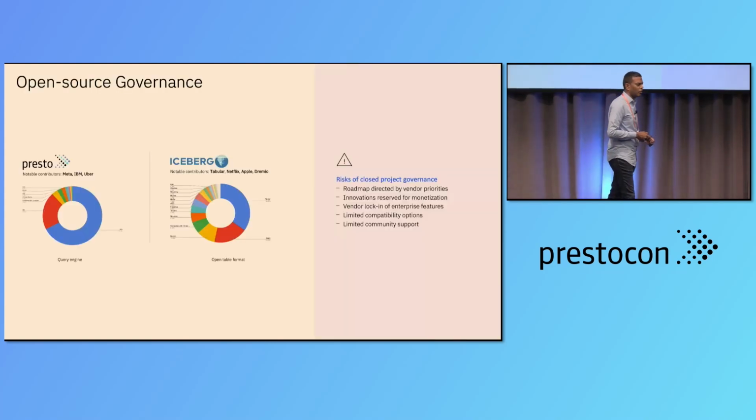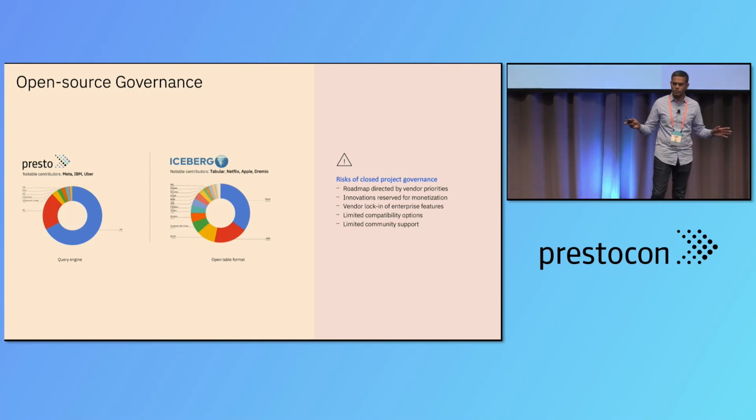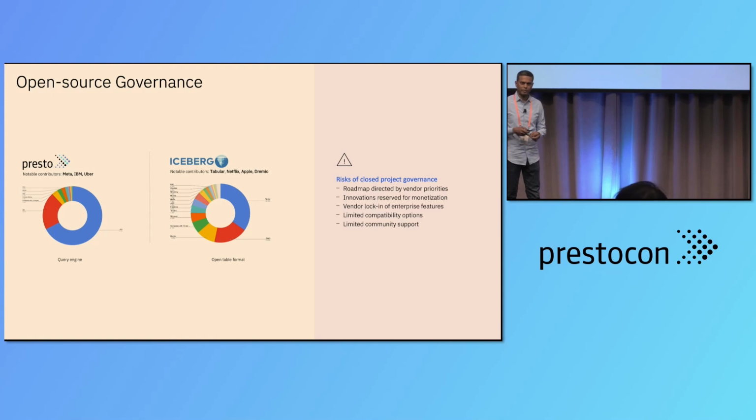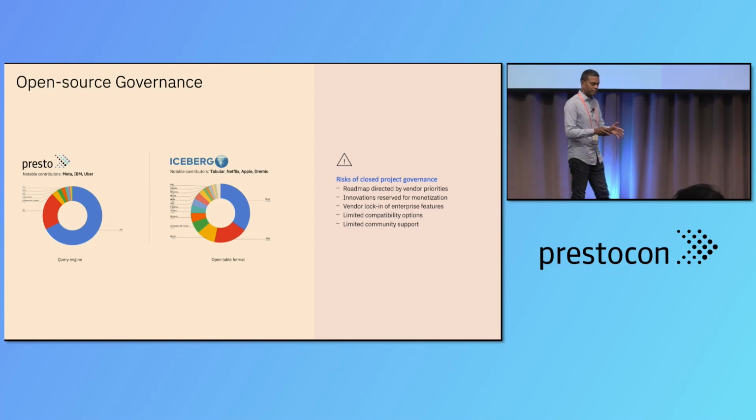Now, this is by no means all of open source in IBM. Of course, we contribute a lot to the Linux Foundation from a Red Hat perspective. So we are one of the top contributors to open source, period, across all open source projects. I believe we are either number 1 or number 2. But in this presentation specifically, I will talk about the open source contributions that we have made around the Lakehouse, around Presto.